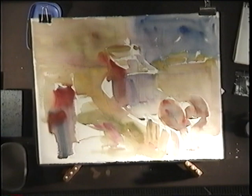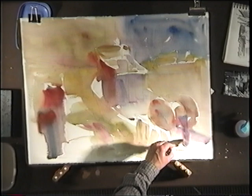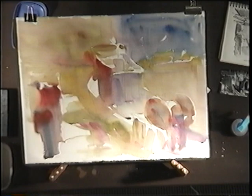Do you paint every day? I don't paint every day, but my profession of being an artist is an everyday thing. There's always something else that needs to be done if I don't feel like painting. But no, I don't do it every day.